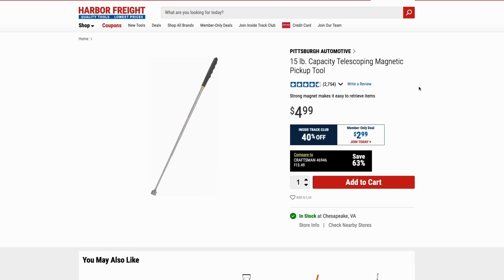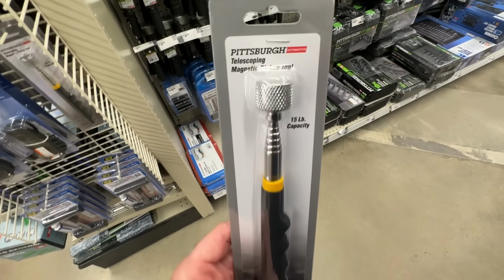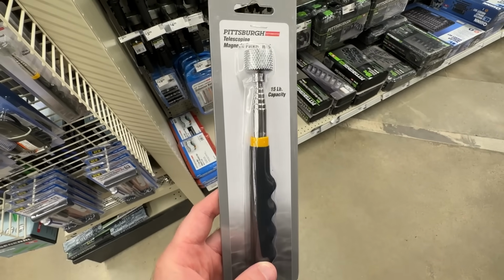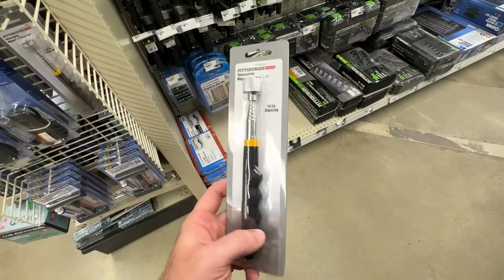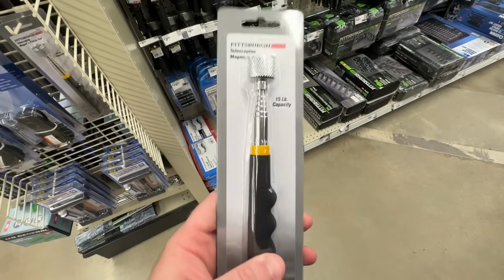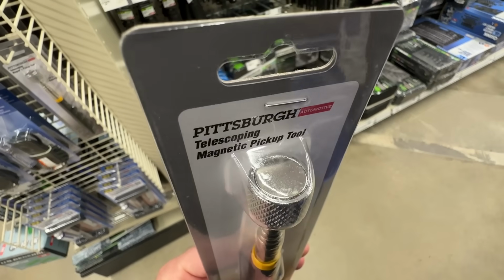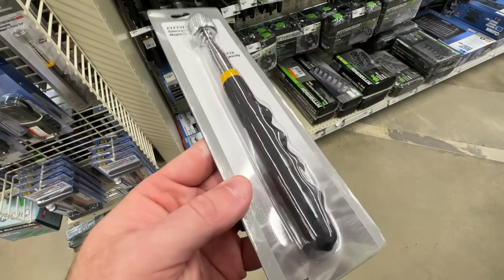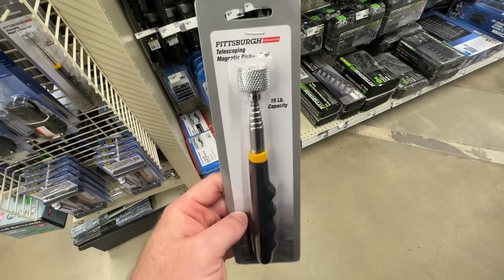A super cheap item, but one I definitely want to mention, is this Pittsburgh telescoping magnetic pickup tool. Man, this thing comes in clutch. This thing goes for about $5, so you can get that 30% off, so it's just a couple bucks. And yeah, everybody should have one of these. If you drop something behind a cabinet or underneath a cabinet or something like that, it can pick it up no problem.